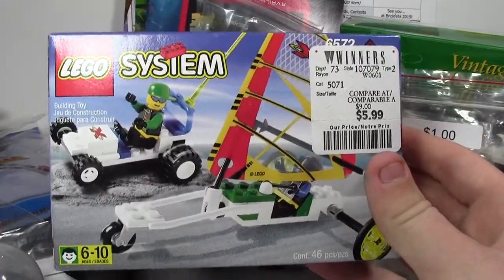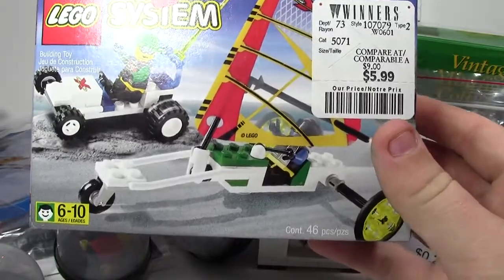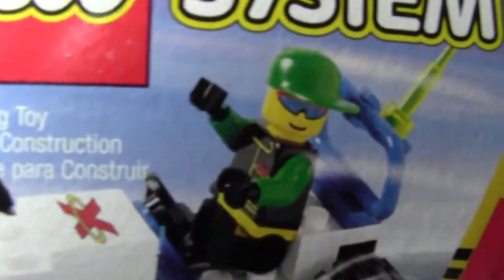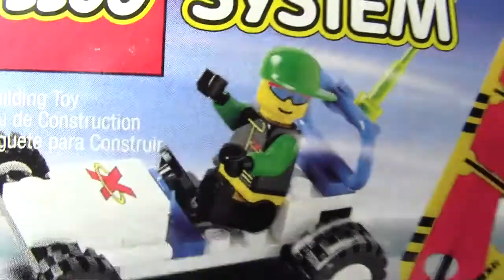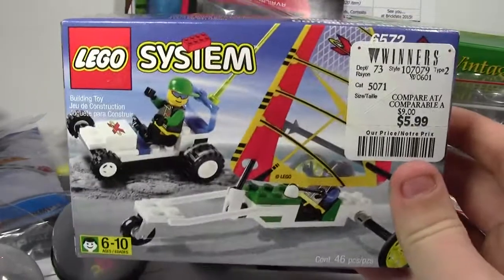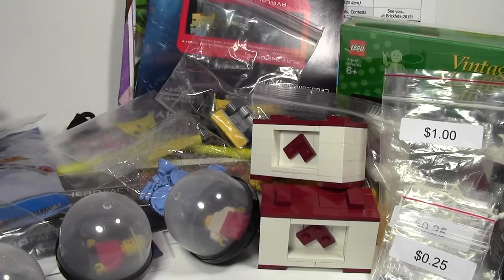The next thing I got from him was this really awesome vintage set. There is a sticker on it, but I'm going to try and remove that. From Lego System, 46 pieces, two minifigures. I didn't even realize until I built it, each minifigure comes with this yellow bottom, which I need for my sig-fig, so guess what's coming off these minifigures. I already built this set, because I just couldn't wait. Did not pay $5.99 for it.